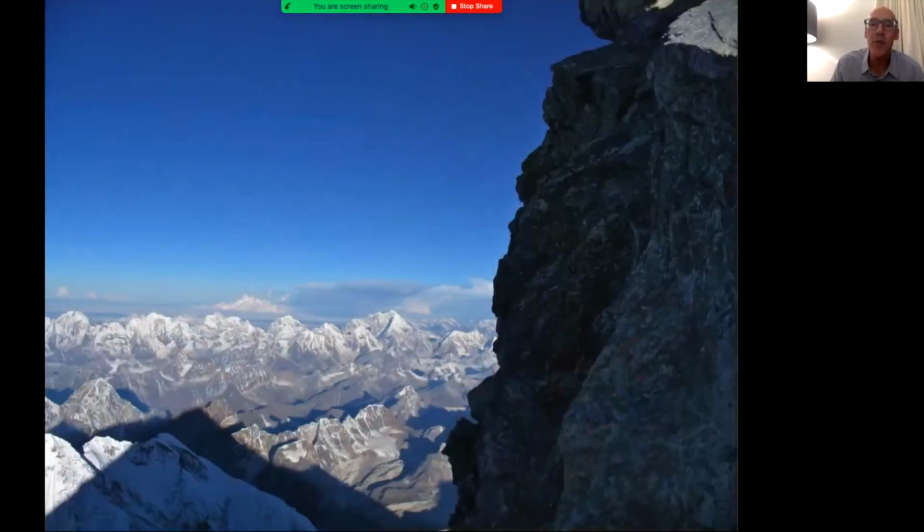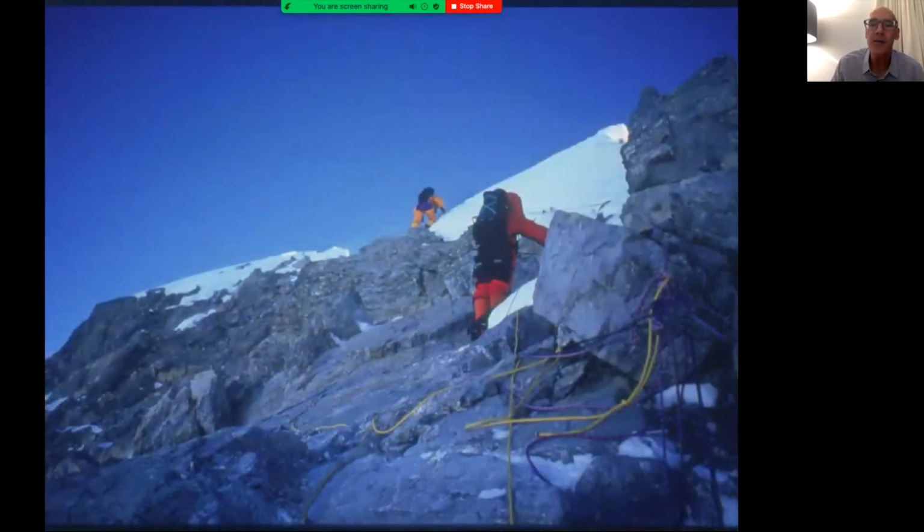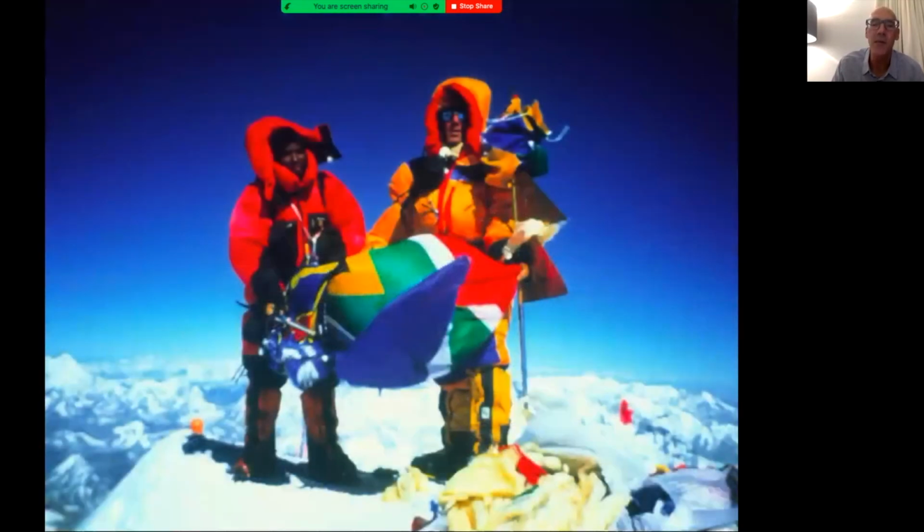So you head on up there. That's looking exactly around the top of the Hillary step. And you go over that. In this instance, I was climbing with Sibusiso Vilane, the first Black African to summit Everest.